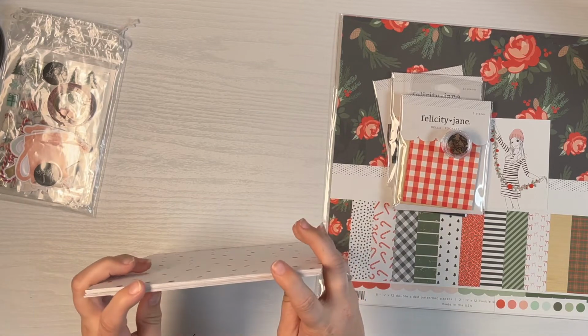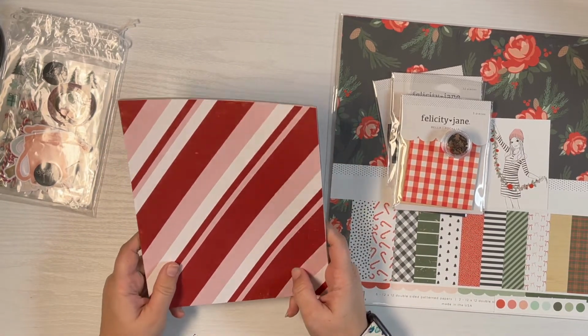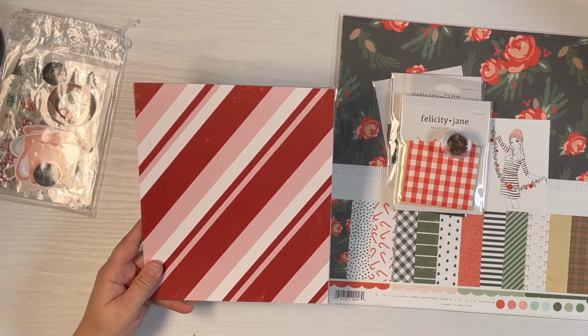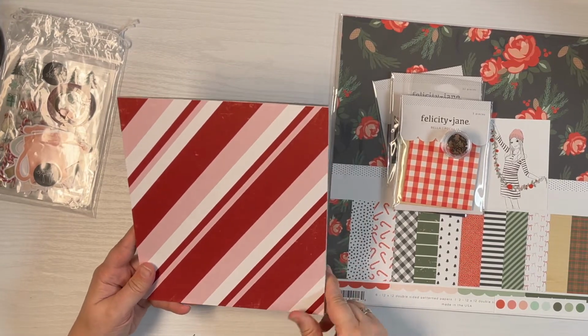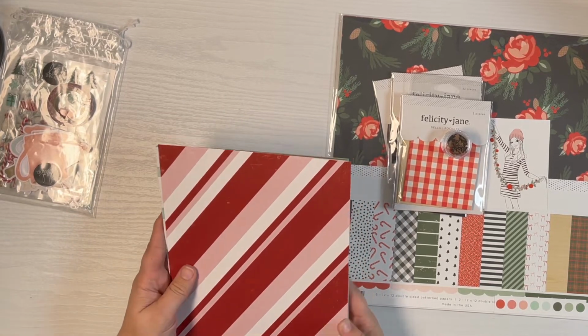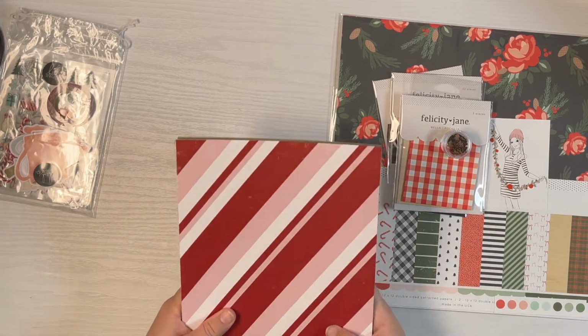I bought Heidi Swapp's Halloween papers from her Halloween kit this year, and I love them. They're 7.5 by 9, so they're plenty big if you want to do a 6 by 8 album and have them be outside the page protector. You can just trim them down a little bit, but they have some really nice distress, great colors, and you get 2 of each in the pack, and it's not very expensive, so I just thought I'd share these with you.